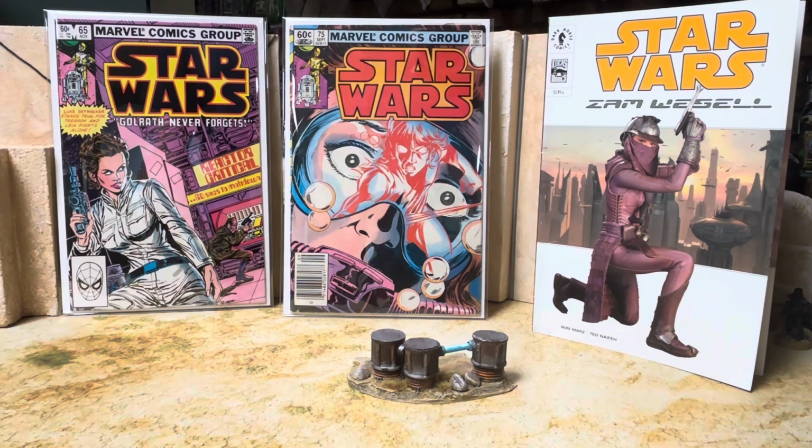So I decided I would grab that, and I'm about halfway through the story and enjoying it so far. Those were some Star Wars comics that I picked up while I was out and able to visit some comic shops. Now let me share with you some figures I bought.